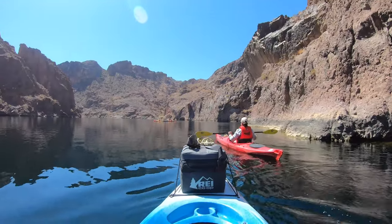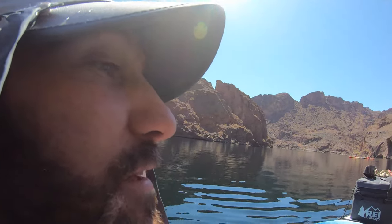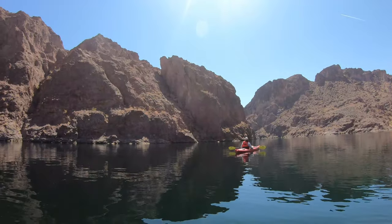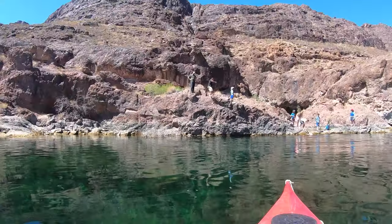REI, shout out to the coolers. Not cheap, but they're worth it, to be honest with you. So Alex is right there. He's gonna try to jump.